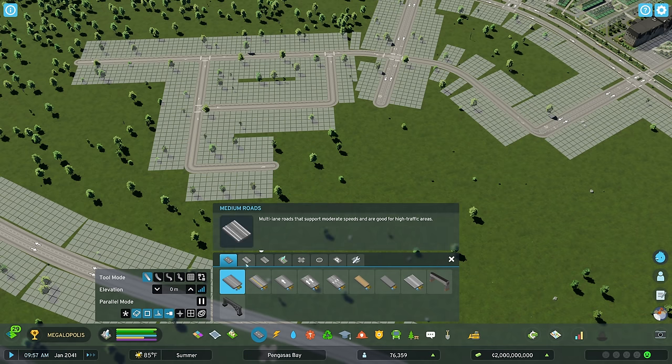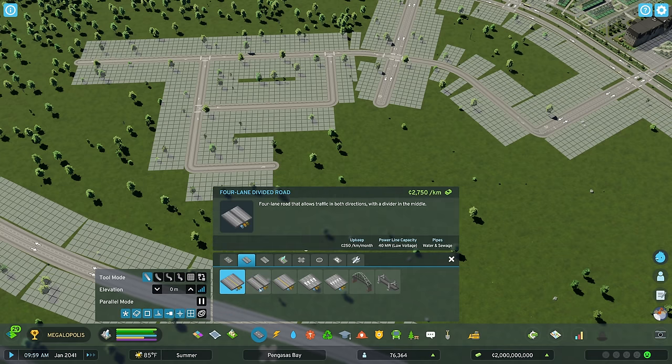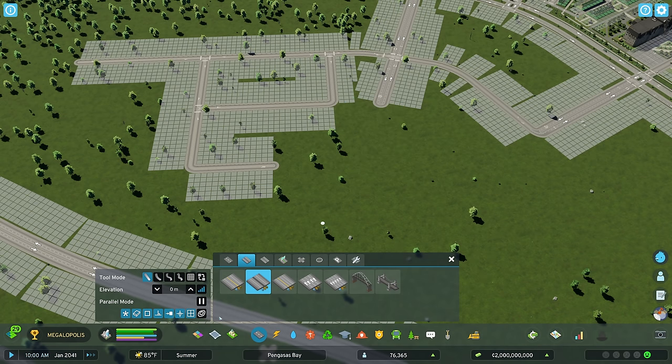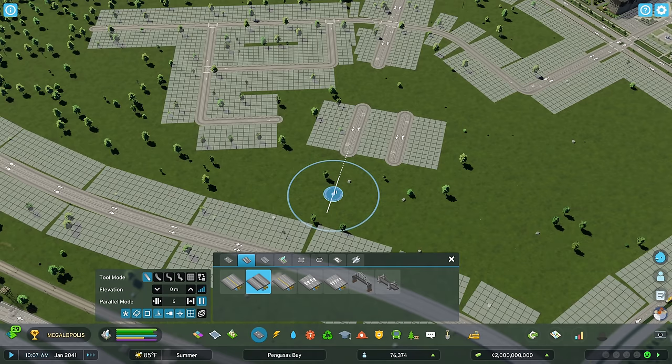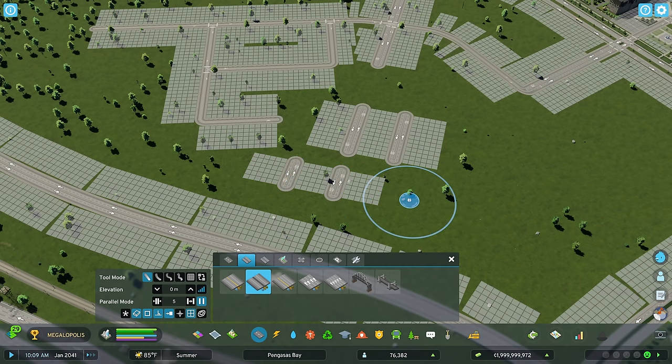And the reason I want to do that is because I need to have this grid kind of respect this major arterial that's going to come through here. And the way we're going to do that is I'm going to select a four-lane divided road, which is what this is in the first place. I'm going to turn on parallel road mode, set my offset to about 5. And then I want to connect with the center, if you will, of that and draw this line down, turning this snap to guidelines off. And then we're going to come down here and start heading back up in this direction. There. And now I've got roads that are equidistant apart.